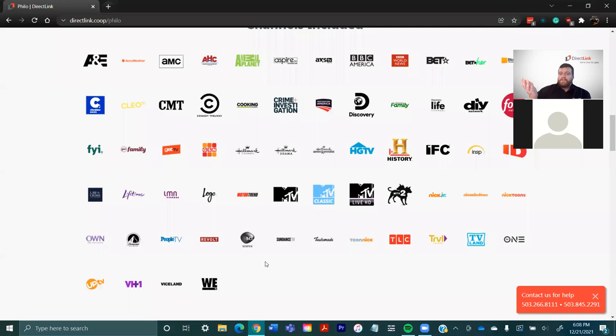So just one of the options, if you're somebody who doesn't necessarily watch a lot of the local channels, you don't necessarily care if you have the K2, KGW, Coin, KPTV, those type of channels, then this might be a good option for you if you see some channels on here that you like. Again, not good for locals or sports channels, but it's just $25.